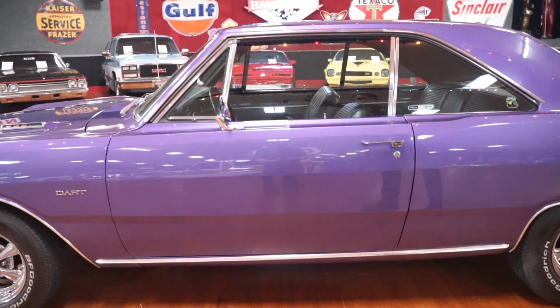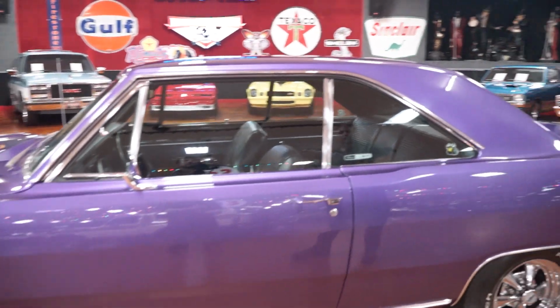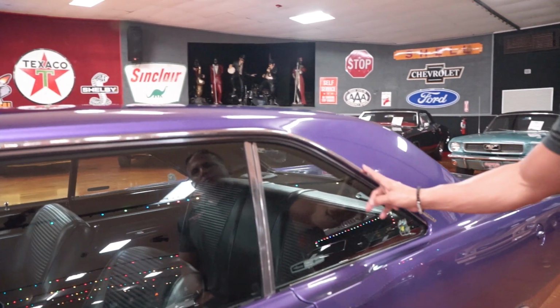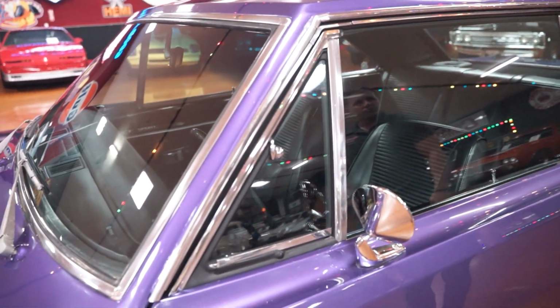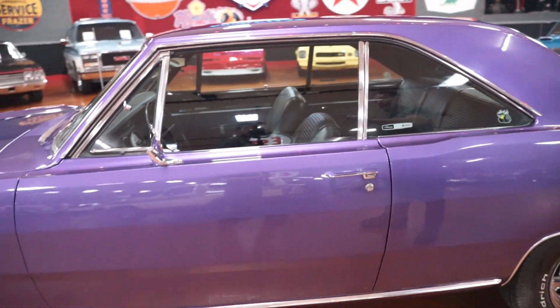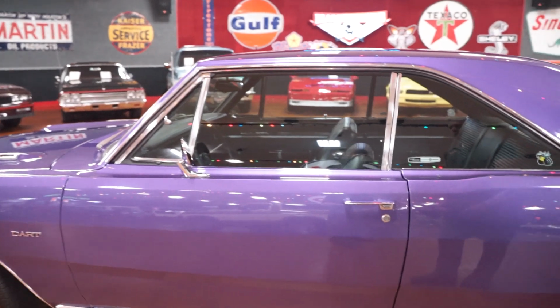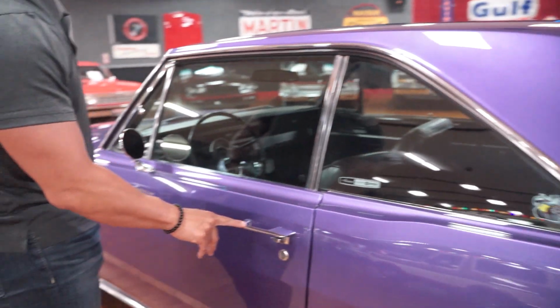Window glass, your vent window, driver door window, rear quarter glass window, all in good shape. Clarity's good. Drip rail moldings are nice. Chrome on those looks to be in good shape. They don't look to be dented or crimped improperly. Chrome on the driver's side door handles in pretty good shape.